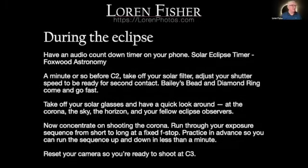Okay, so during the eclipse, you want to have an audio countdown timer on your phone. Solar Eclipse Timer by Foxwood Astronomy is a good one. It will be shouting out 15 seconds till C2, and you'll know when Baily's beads are coming up. And it'll tell you as you're coming back out of totality, 10 seconds, 9, and count down, you know, C3 is coming. Get ready to get your camera set for that.